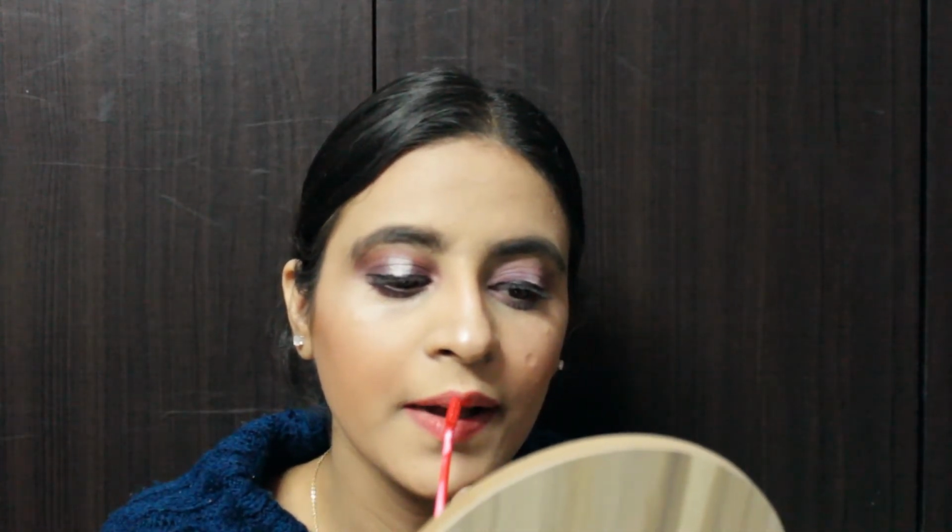For the lip liner, I'm using Miss Claire's lip liner in the shade Carrot Red. And I'm lining my lips as well as filling it in. For the lipstick, I'm using this beautiful shade by Flower Beauty.